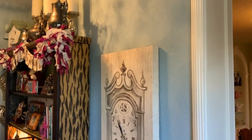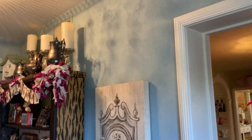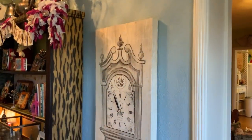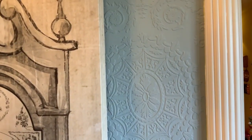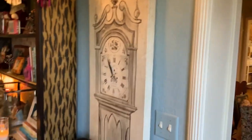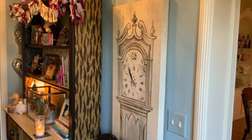And if you notice Vickie's walls, they're just... How did you do that, Vickie? This was the original wallpaper when we moved in, and it was that old gold color. And this is the second time I've painted it. The first time I painted it a greenish color, and then I repainted it several years ago in this blue. It was the flocked wallpaper, and that was the original.